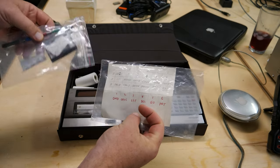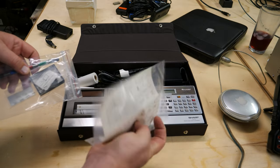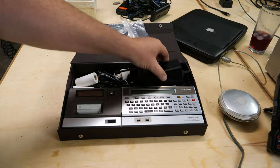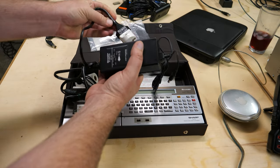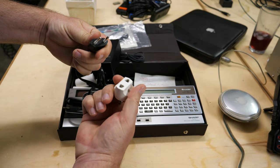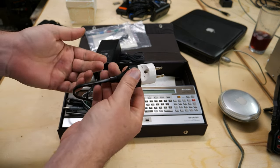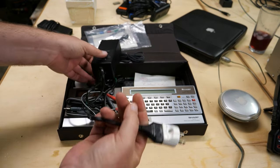I'll take that out and see what that is. But then there's some more little thing here for a chart, so someone knew how to operate some program or other on there. It came with the printer, which is really nice, and with the power adapter. So I've got the power adapter, and it looks like this was perhaps imported because it's got a European plug on it with the US adapter. So that is really cool. But it's kind of gooey, I will say that. Ugh. But at least it has the adapter.